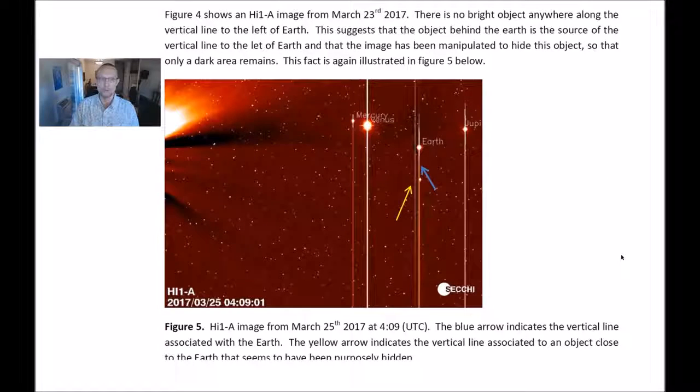Figure 4 shows an HI1-A image from March 23, 2017. There is no bright object anywhere along the vertical line to the left of Earth. This suggests that the object behind the Earth is the source of the vertical line to the left of the Earth, and that the image has been manipulated to hide the object so that only a dark area remains. This fact is again illustrated in figure 5 below.